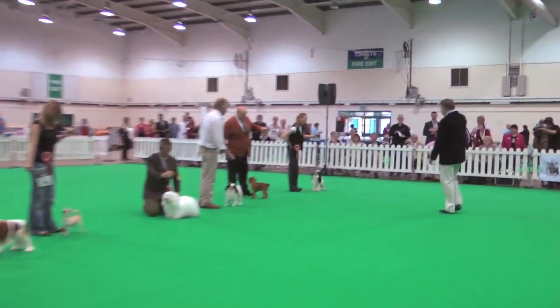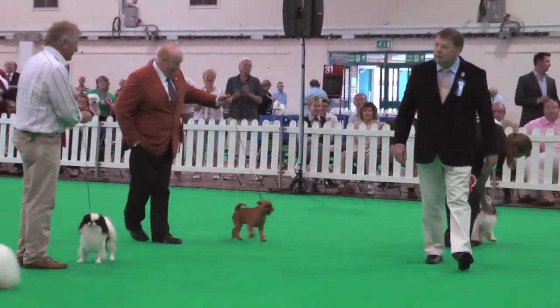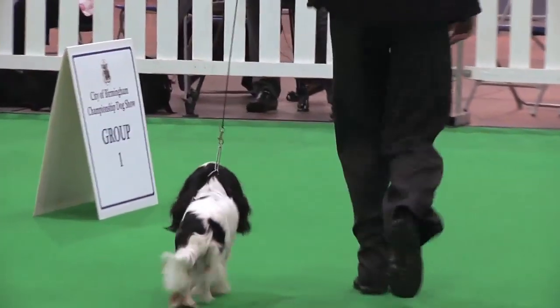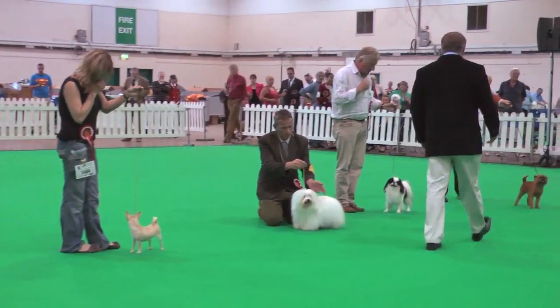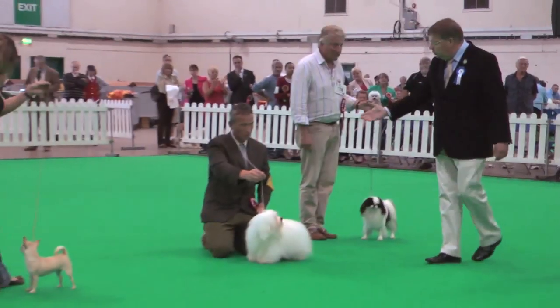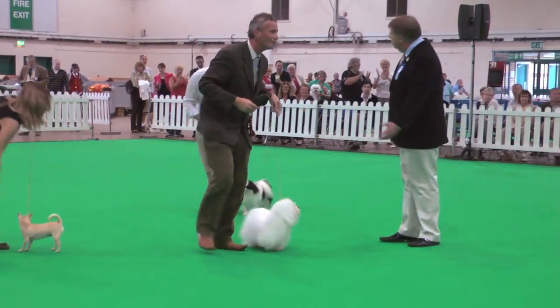Boards are out, and the decision is made, and the winner goes to the King Charles Spaniel. Group 2, the Cavalier King Charles Spaniel. Group 3 to the Griffon. And Group 4 to the Coton d'Italia.